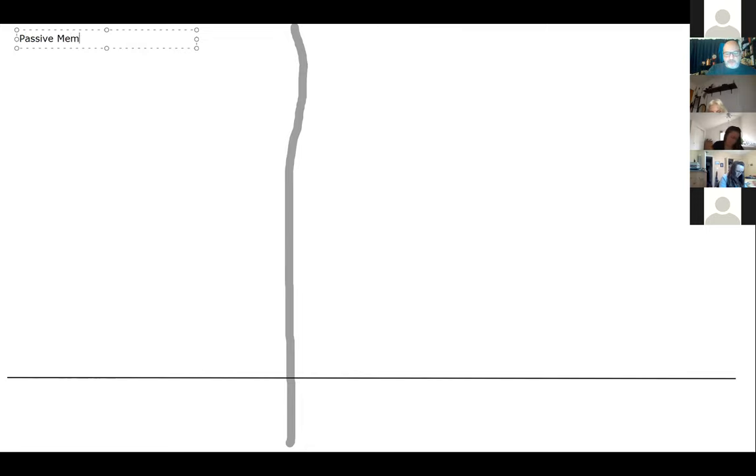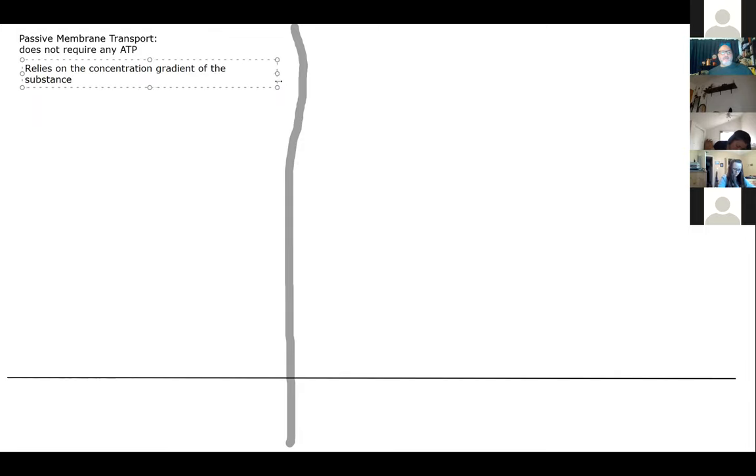Passive membrane transport, of course, as we mentioned, does not require any ATP. Now, because it doesn't require any ATP, it relies primarily on the concentration gradient of the substance. So going from a high to a low, like that ball rolling down the hill.